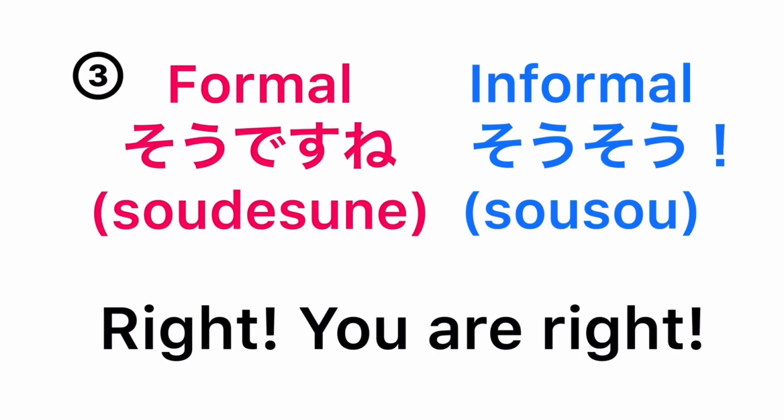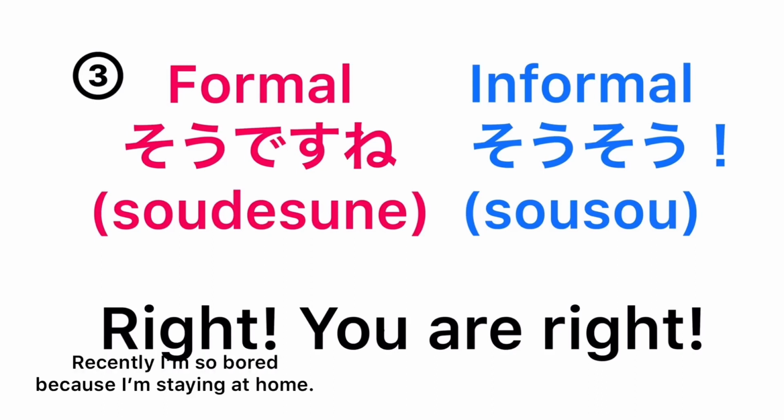Okay, so the next one is そうですね or そうそう. That means right or you are right. If you're having a conversation with a friend, you'd often try to convey your feelings, and when your friend gets what you're talking about, you would say そうそう or そうですね. So let's see the example.